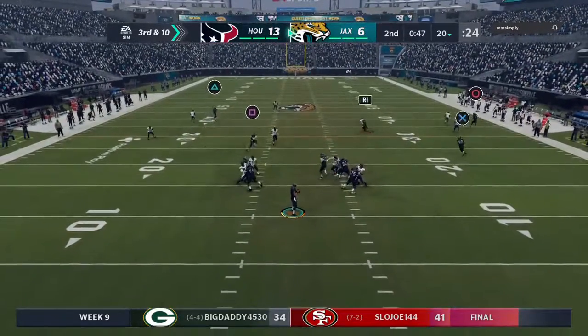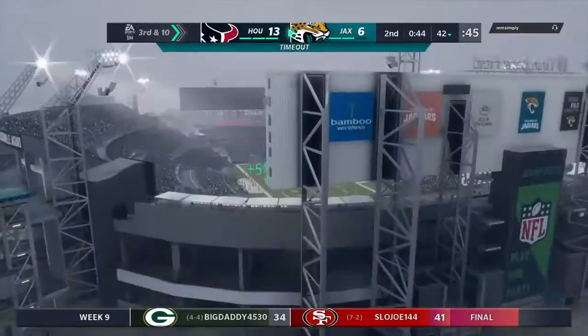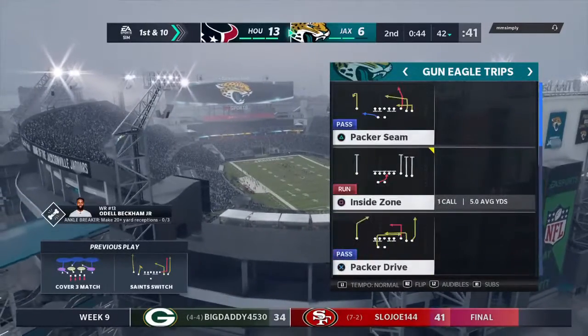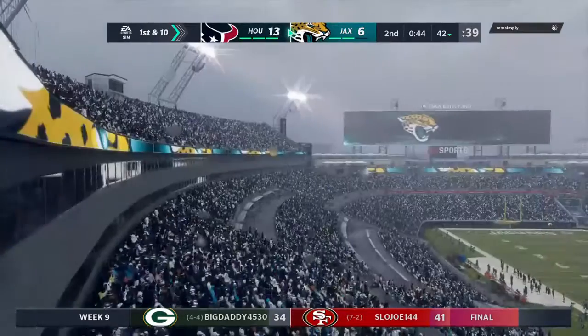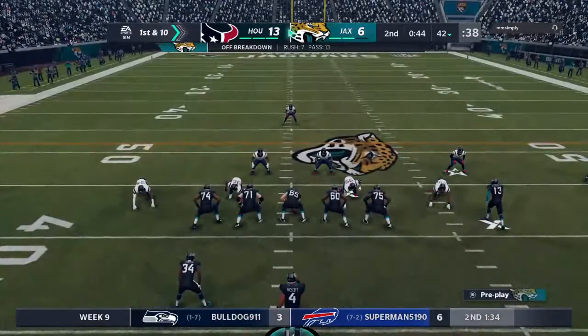Out of the gun, here's Prescott. Got a man out of the backfield. It's Chris Thompson. The Jaguars going to go ahead and use their first timeout as they'll stop it with just over 40 seconds to go in the first half. 2-yard line.